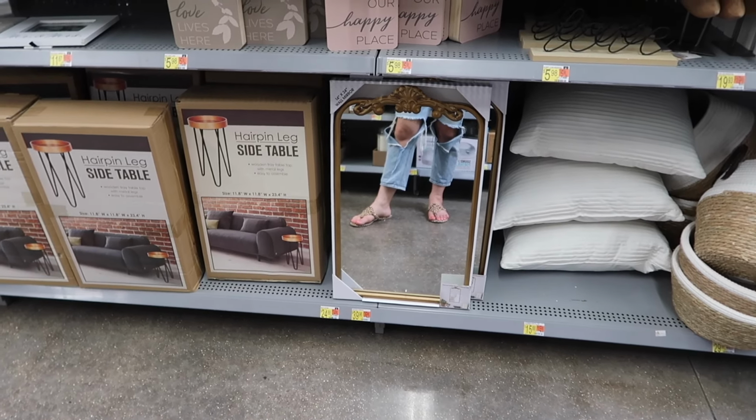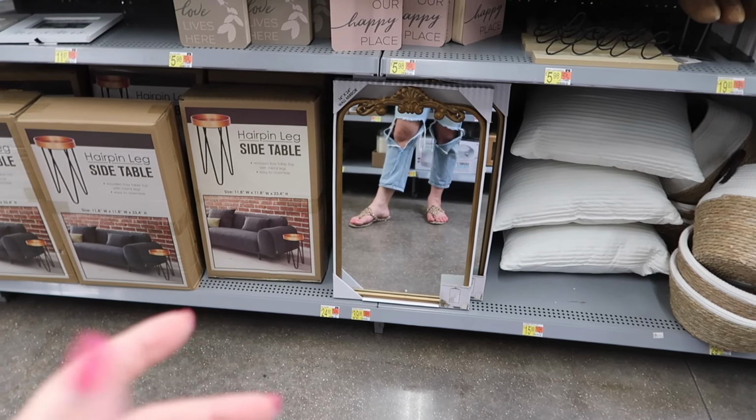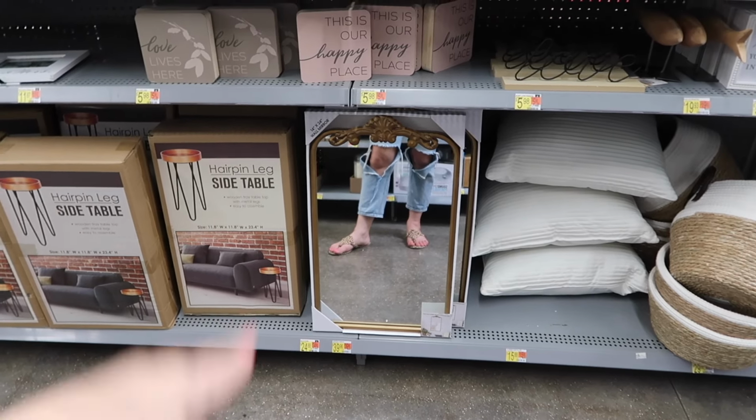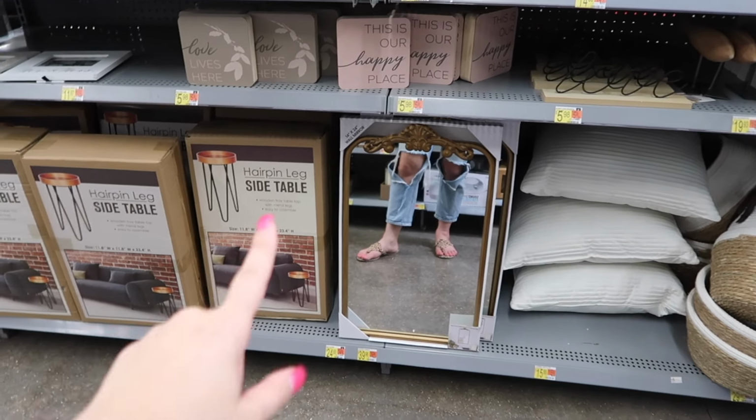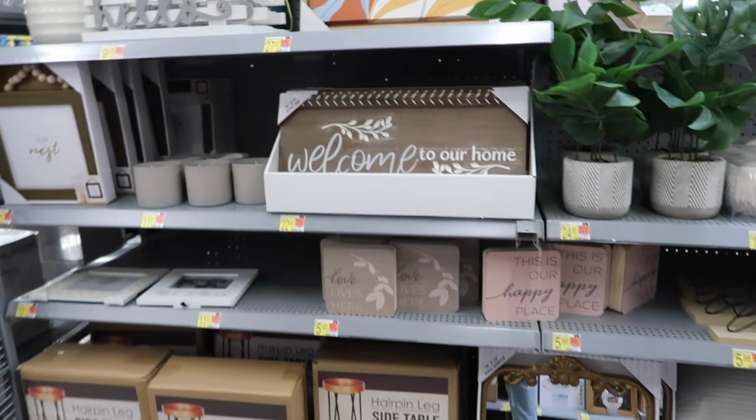And then, you know, the Anthropologie dupe Walmart mirrors that are still hanging in here. I cannot believe it. They're just under $40, $39.96 to be exact. I don't know why they haven't sold, because everywhere else where I've seen these dupes, they're just sold out. I don't know if it's because they are small, but they're a very nice option indeed.